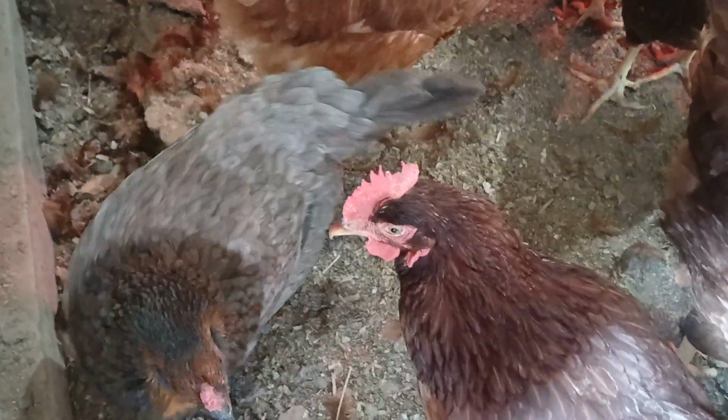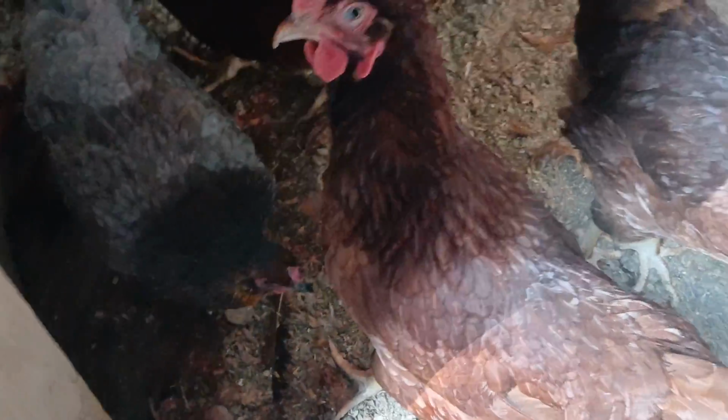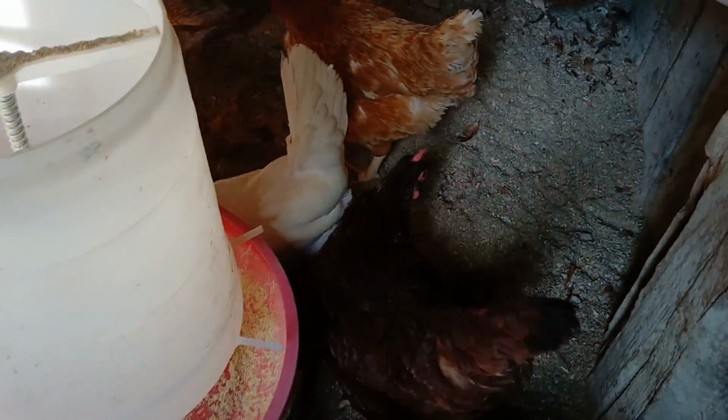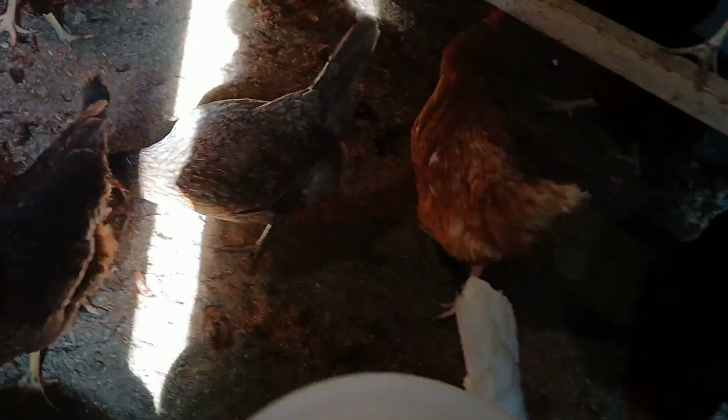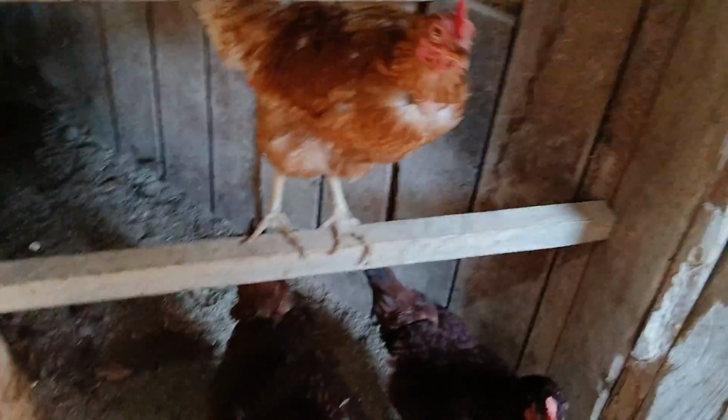There's the one that I said we're calling an Americana, so maybe an Easter egger, but an Americana. There's the leghorn, and there's actually a second one right there that matches the gray feathered one. There's one of the Isa Browns. And there's another Isa Brown.